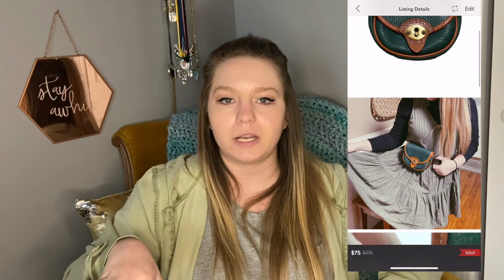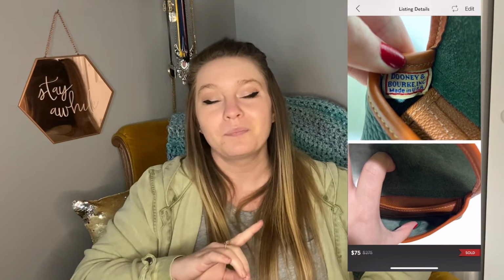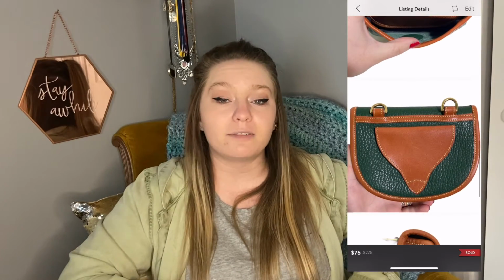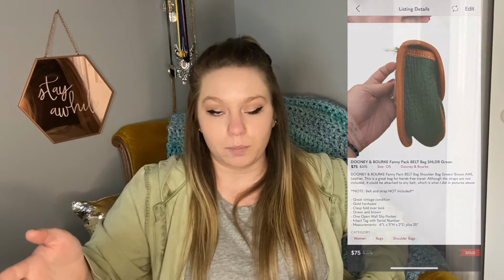Number 2 is actually a really cute piece that I really wanted to keep, but I didn't. It's a Dooney and Burke vintage fanny pack bag, and the thing I really like about it is it just is so unique. So I actually took a picture of this on my Instagram in December, which is when I got it, and I just loved it. I actually put it with a belt of my own, and I listed that in the listing. I said you can use your own belt because it doesn't come with one.